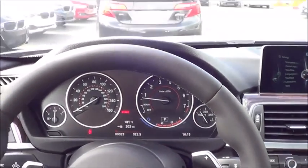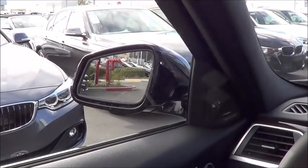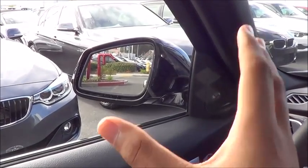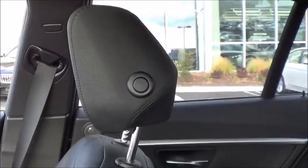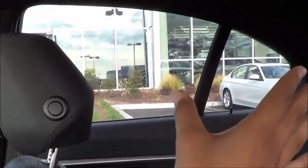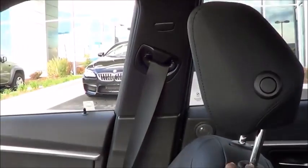Now, as far as visibility goes in the 3 Series, visibility is excellent. There's no sloping roofline or anything of that nature. And the side glass area on the front windows is excellent. A-pillars are actually pretty thin. Outward visibility is pretty good. Rearward visibility is exquisite with lots of glass area all around. It's really just easy to see out of the 3 Series here.